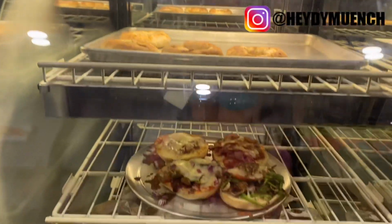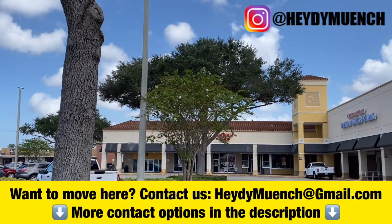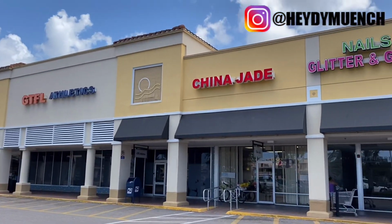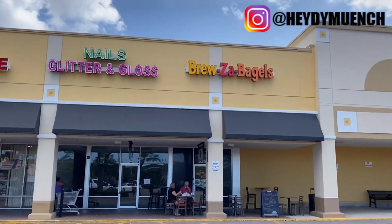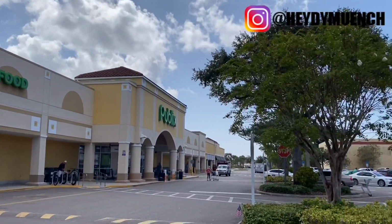Yes, and this is actually on the island of Venice. We're really close to downtown. We'll show you the area that we're on. It's like a little shopping area. Not a lot of shopping, but there's a Publix and a thrift shop and other stuff, so we'll show you. Yep, and we're close to the beach too. Probably about a mile and a half tops.